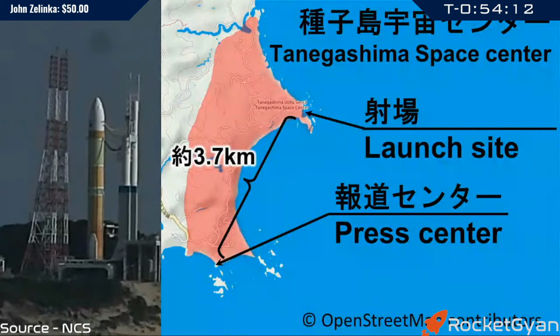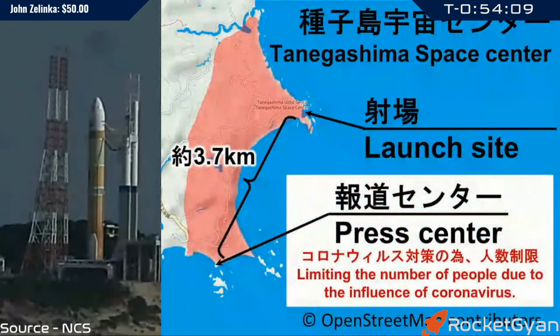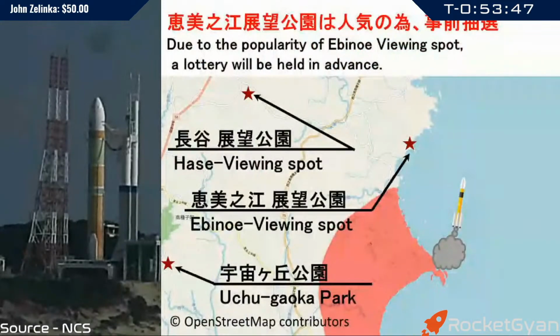One more thing about this rocket: it has been delayed for so long. In 2013, the government gave the green signal for the development of this rocket, which means all the proof of concept and research was done way before that. It has been delayed so many times, and hopefully this one gets a launch today. For all those people in Japan living nearby, these are the viewing points where you can go and have a look at your first-ever, newly developed, heaviest rocket to see how it performs.